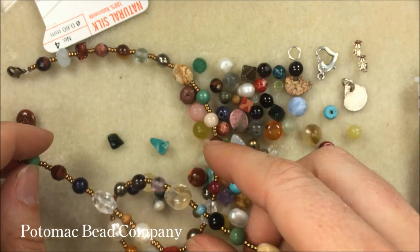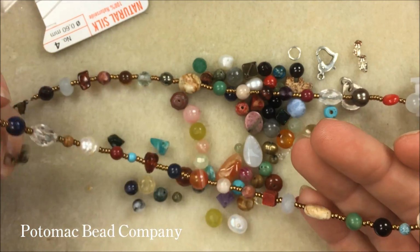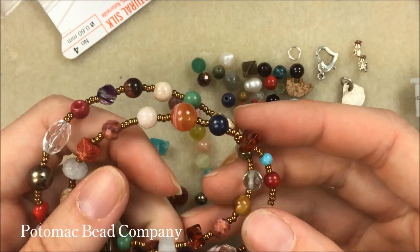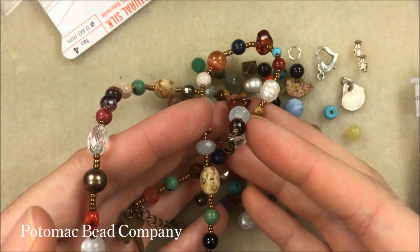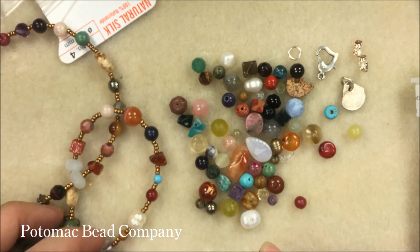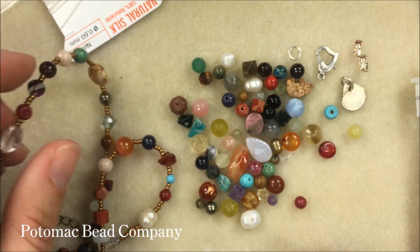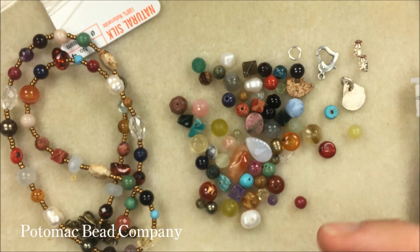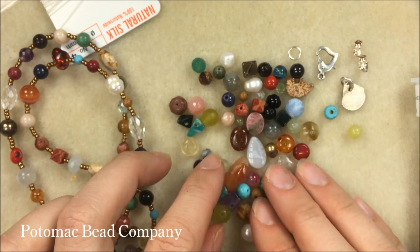Also, when you do wear it as a necklace, it has that nice dainty look to it, but has an awesome earthy tone with all the different gemstone matches, and will match pretty much anything that you're wearing. This is a great one to put on with jeans and a t-shirt to dress it up, or you can also wear it as that bracelet with a fancier outfit as well.